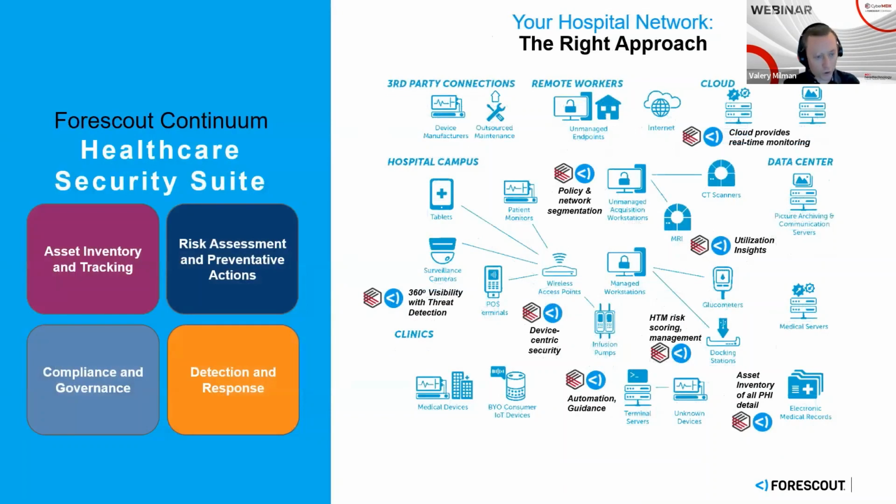So our approach to this is separated into 4 parts. First one is building the inventory. This is an extremely important part. We need to properly understand what we have in the network, how it behaves, what it does, the identification of those unique and special medical devices. Once it is done, we can build the risk assessment and decide on the preventative actions on how we improve the security posture without compromising the ability to operate those medical devices.